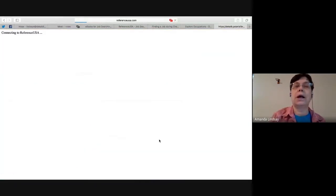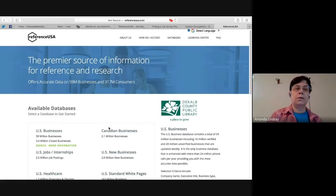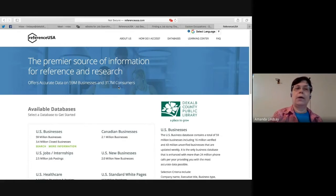And I forgot to just say, Reference USA has a mobile app, and also Learning Express Library also has a mobile app. So you can use these on your phone if you decide. Okay, so I had already clicked on this, but once you click on it, there's going to come up an agreement page that you'll need to read and click on agreement, and then you'll come to their homepage.